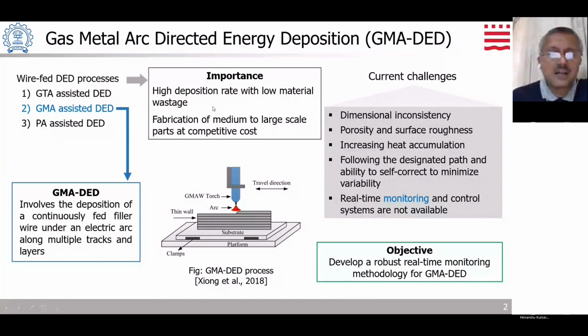Among all the additive manufacturing processes, this has a sheer advantage that it can provide a very high deposition rate simply because it uses wire as a feedstock. And so fabrication of medium to large scale parts can be made at a very competitive cost. So these two are very important aspects why a lot of new investments and research are being carried out in this direction.